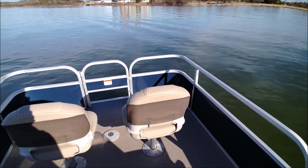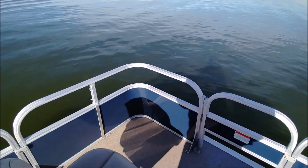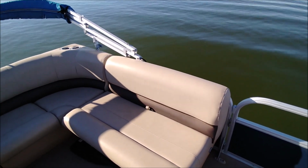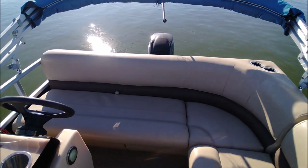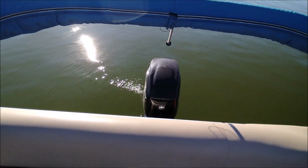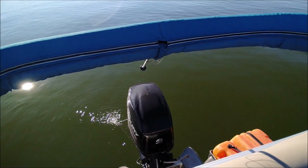This thing is a neat little boat. It's in mint condition. I'll turn around here and show you the seats. No weather damage, no sun damage on it anywhere. It's got the 40 horsepower 4-stroke Mercury command thrust. In 2019, that's the biggest you could put on it, and it's all you need on these little 16-footers.